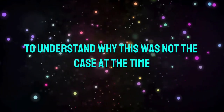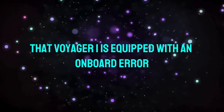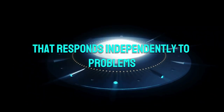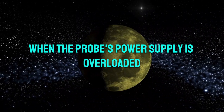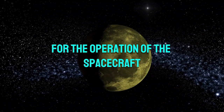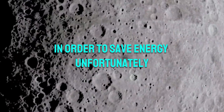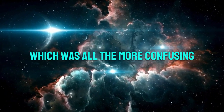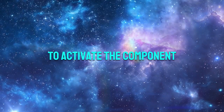To understand why this was not the case at the time, we must first bear in mind that Voyager 1 is equipped with an onboard error protection system that responds independently to problems. This is the case, for example, when the probe's power supply is overloaded and the fault protection system deactivates systems that are not essential for the operation of the spacecraft in order to save energy. Unfortunately, the heating command also triggered the fault protection system, which was all the more confusing given that Voyager 1 actually had enough energy to activate the component.